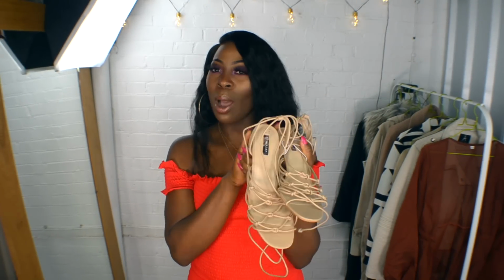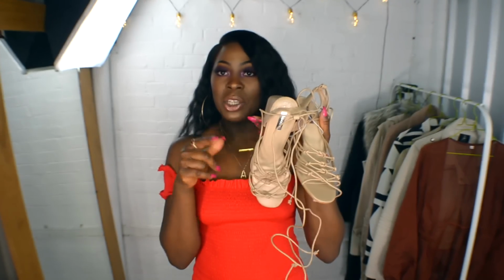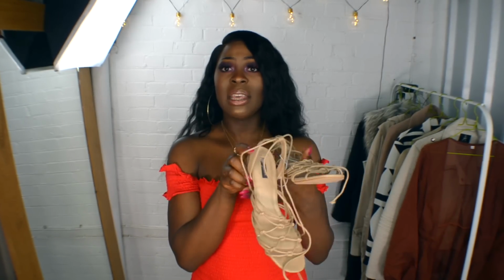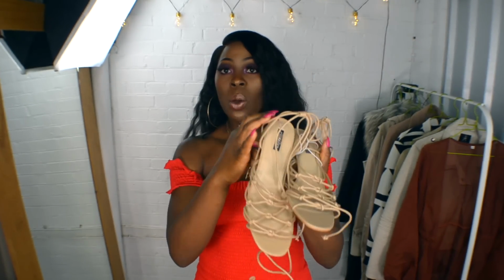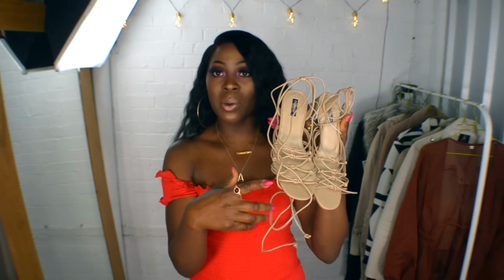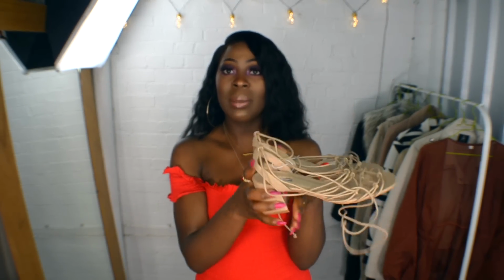These sandals right here, I actually picked up about 2 months ago. So I'm not really sure if they still have it in stores, but I think you should definitely check out the bigger Primarks. They probably will still have these. But when I saw these, I absolutely fell in love with them. They're so on trend with the strappy heels. I bought something similar to this from ASOS last year in a different color. When I saw that Primark was doing this, I had to have it in this nice cream color.